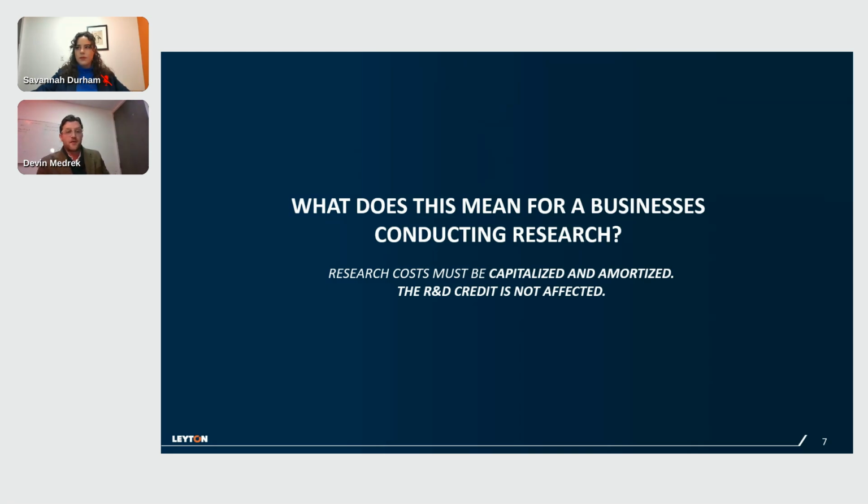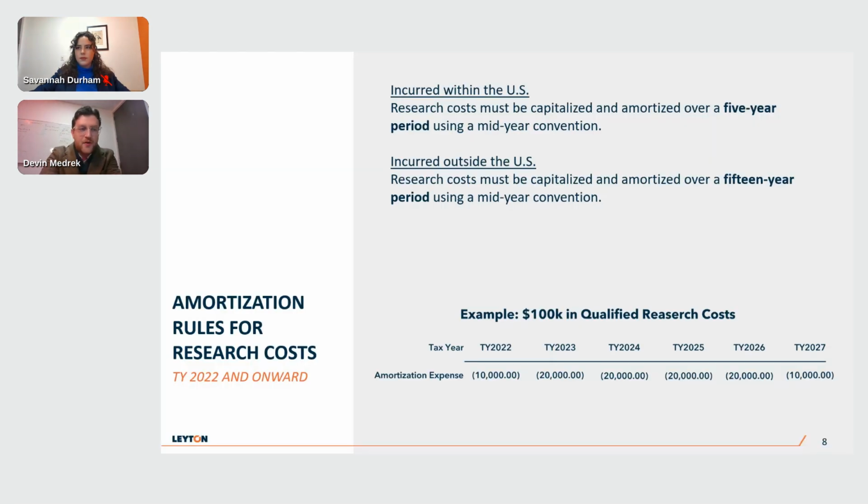It basically says that regardless of whether a company is claiming the R&D credit, the credit is not affected by this rule, but the tax treatment of the R&D costs needs to be capitalized and amortized. Again, tax year 2022 and onward. Prior to this, as probably a lot of people know, you could take your deductions for R&D costs and you could also claim the credit. The only thing you had to do in tax year 2021 and prior was reduce expenses by the amount of the credit, so as not to double count those costs for both a deduction and a credit.